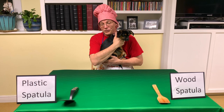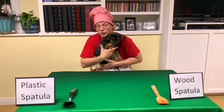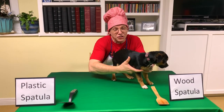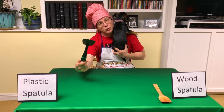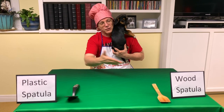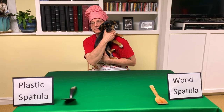So this time we have a wooden spatula and a plastic spatula. Let's see which one's best. Oh, it's the wooden spatula. Sequoia knows. Yeah, these are from a natural resource. This is going to pollute our environment. Once it gets thrown away, it just sits there forever. This will go back to our earth again and decompose. Good work, Sequoia.